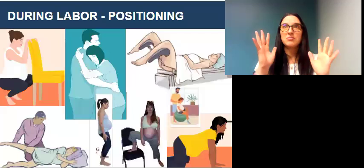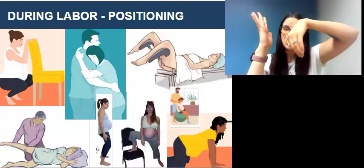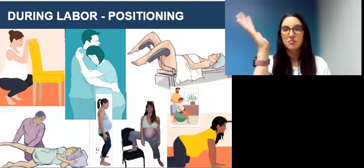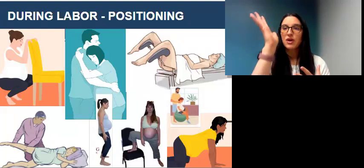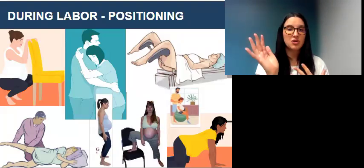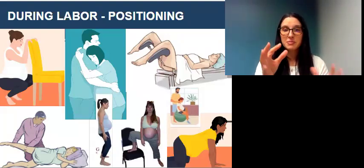Your sacrum needs to be able to move and flex as baby starts to come down the vaginal canal. And when you're on your back, your sacrum doesn't get that chance to move. So if you are upright, you get more movement of that sacrum. So you can be squatting, you can be on your side, you can be on all fours. If you're on your side, you can sometimes put like a peanut ball in between your legs.